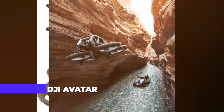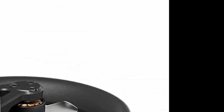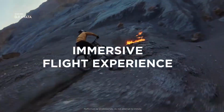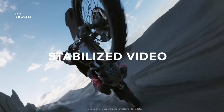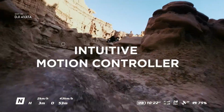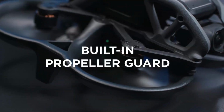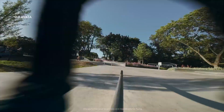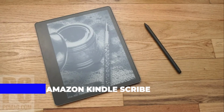DJI Avata. This drone from DJI is one of their most inventive yet, and is the perfect balance between those that love the typical features of drones and those that are more into the action features of FPV drones. The Avata is as user-friendly as it can get thanks to its built-in propeller guard, motion controller, and its DJI goggles too.